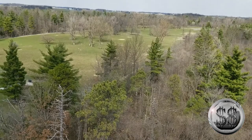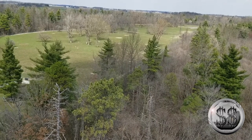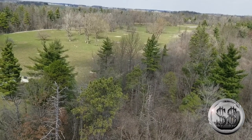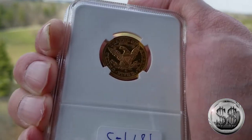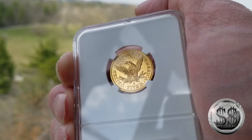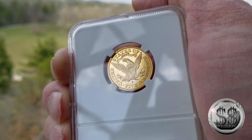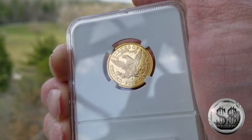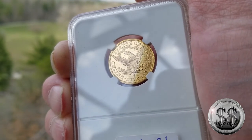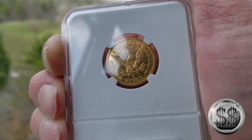But let's get right into this gold coin since I made you endure the 3-minute struggle up the fire tower. I went to my LCS, like I do a lot, and he pulled out this $5 gold coin and basically sold it to me just a little bit over melt. So this is the 1879 San Francisco $5 gold Liberty Head coin, also known as a pre-1933 gold. Our first. Yeah. Pre-1933 gold.